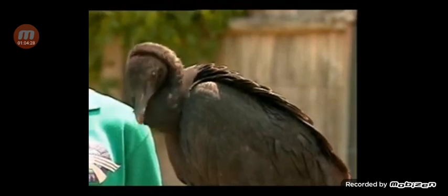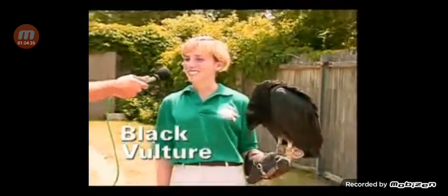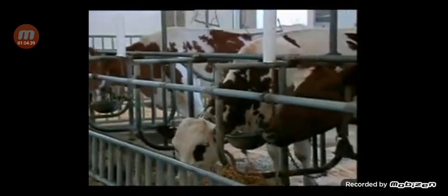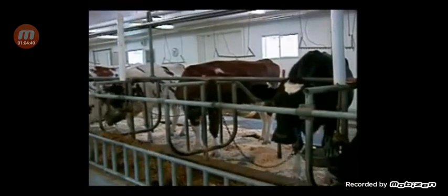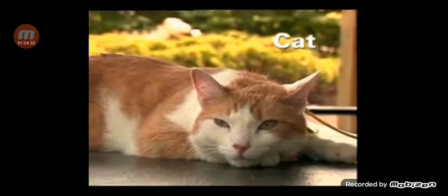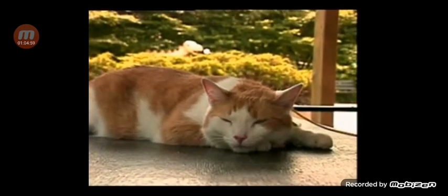There are literally hundreds and hundreds of different kinds of birds in the world. And this kind of bird is called a black vulture. What animal gives us milk? I know, a cow. This, as we all know, is a cat. And a cat goes, meow, meow, meow. Right.